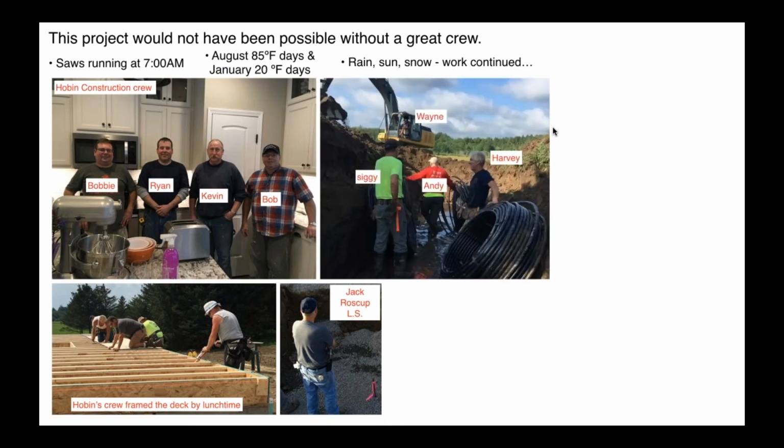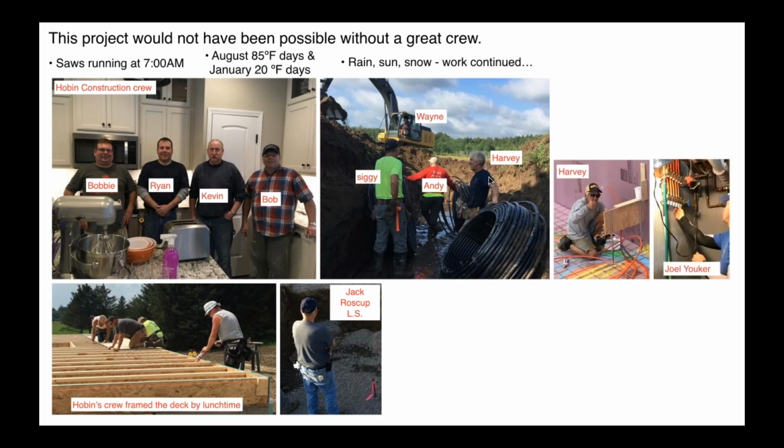Okay. And again, here's a shot down in the trenches. We've got the excavator going in the background. My son-in-law, Andy, and myself, and then Harvey Euchre, a good friend of mine who was involved in this project. We're just waiting for Wayne there to dig a little farther. We're going to push those coils down through the trench as part of the earth loop.